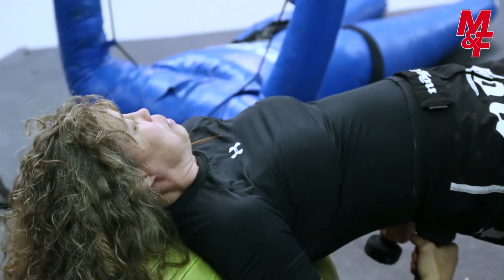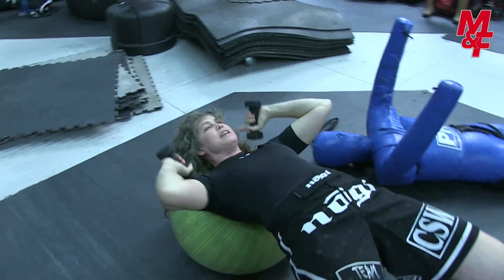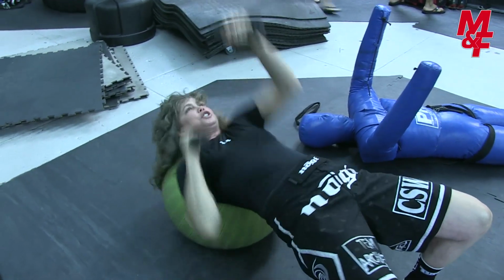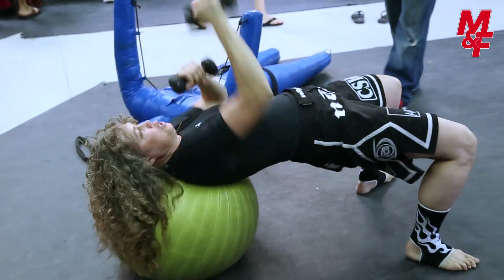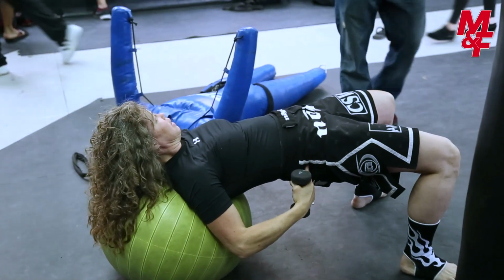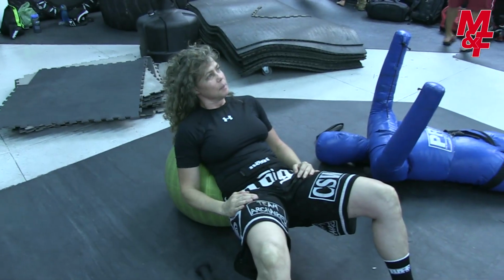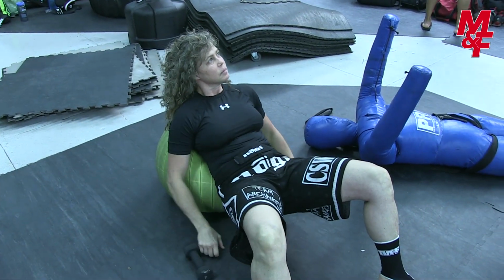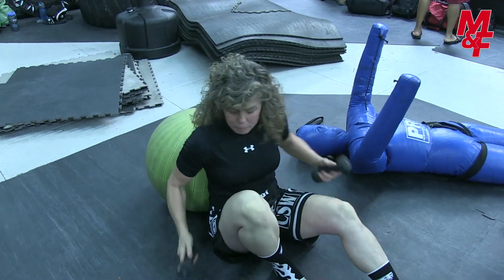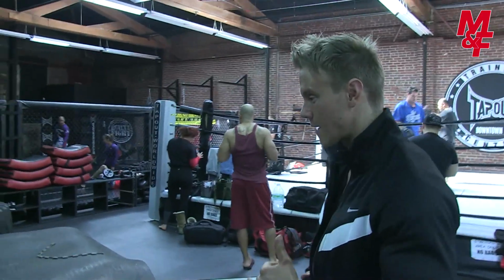I keep that bridge up here. Keep my upper back and neck on the ball, and punching. I have to keep this steady. Keep the hips long. We're not shifting them or rotating. That's where a lot of that strength, focus and muscular endurance has to come from as well. It's not just the power of hitting, it's the power of keeping that core stabilized.